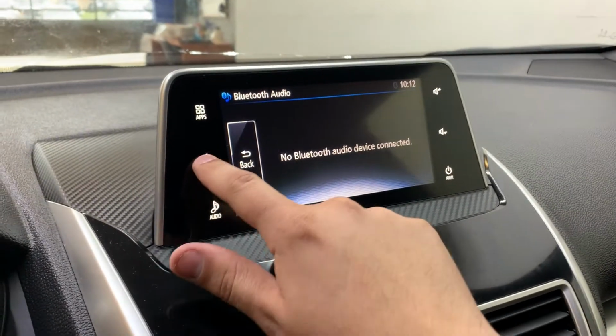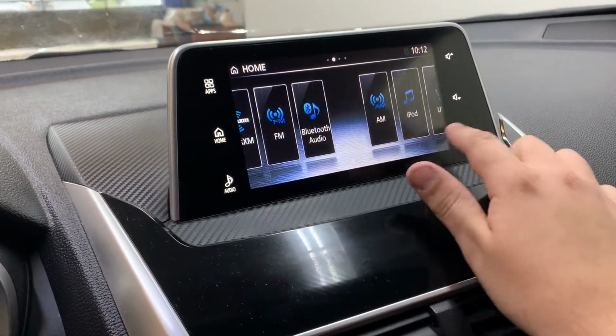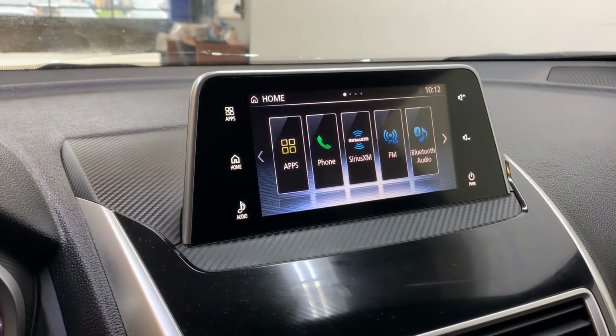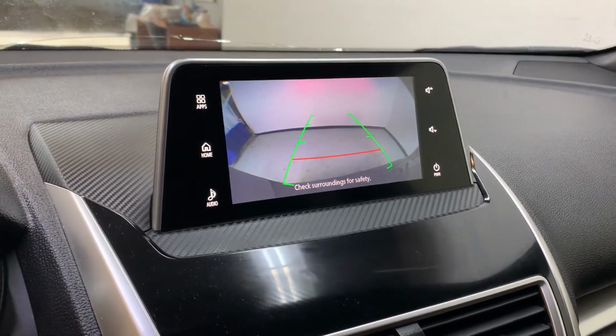For the stereo, it is touchscreen. You also have some shortcut buttons on either side. Have various different options here. You do have AM, FM, and XM radio. You have USB and Bluetooth connectivity, Apple CarPlay, and Android Auto. When the vehicle is in reverse, this is where you'll find your backup camera as well.